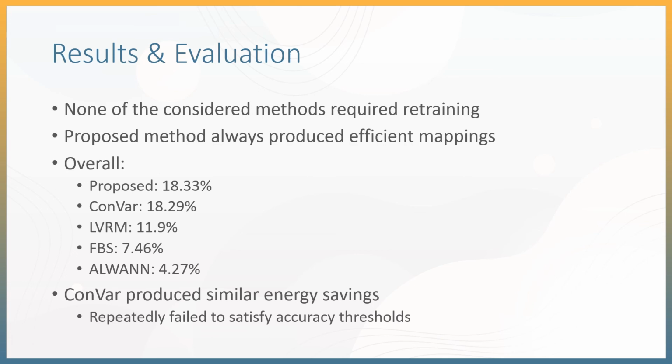ConVar was the method that reached and maintained energy savings similar to our proposed method, in some cases surpassing our results by up to 11%. However, ConVar failed repeatedly to satisfy the given accuracy thresholds, as opposed to our technique that always satisfied the accuracy constraints. By pushing the approximation more, we were able to counteract smaller energy gains in some cases with greater gains in others, reaching average energy savings similar to ConVar.